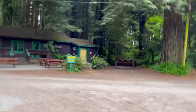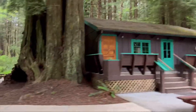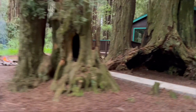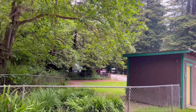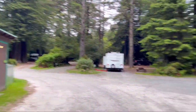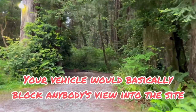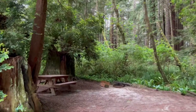Now this is kind of a group community building. As we make our way back here to the RVs, you have a dog park over here to the left, all fenced in, nice area. But now look at some of these campsites. Look at this site right here. It's totally secluded back into the woods.